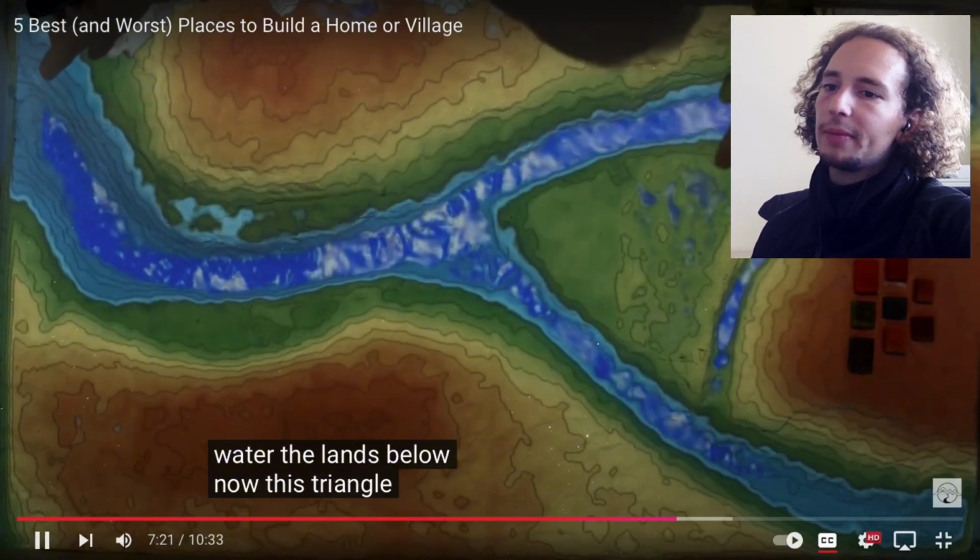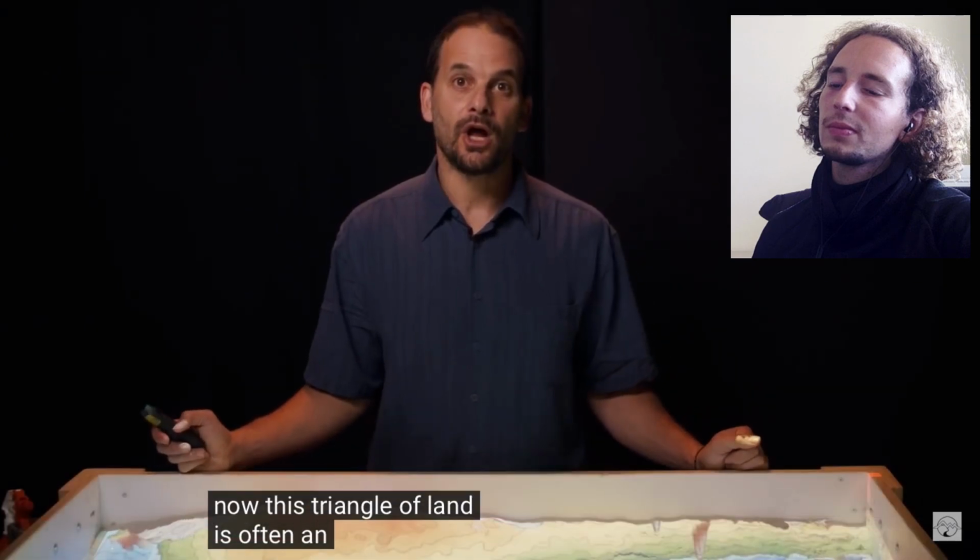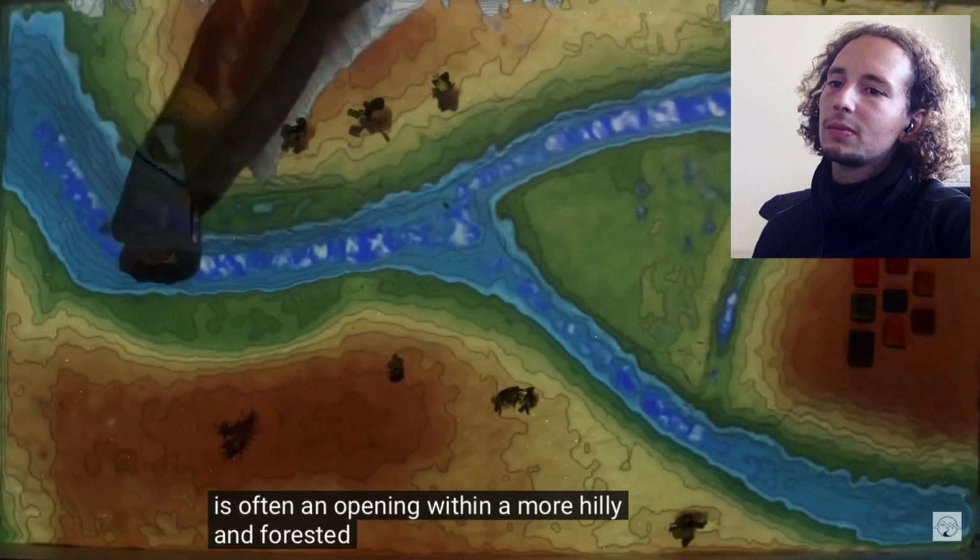This triangle of land is often an opening within a more hilly and forested landscape.